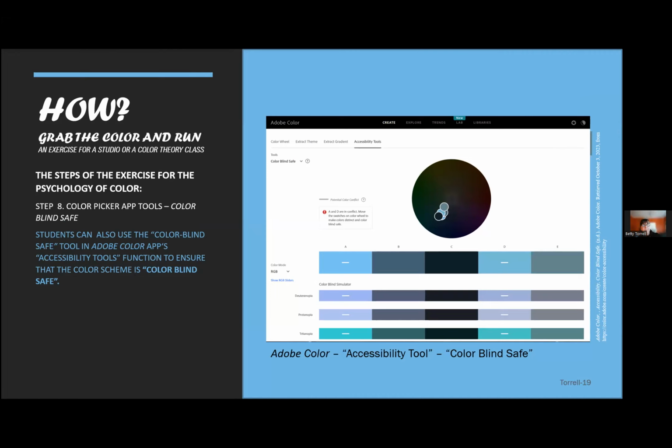It's interesting, Adobe Color also has what they call a colorblind safe tool. And in terms of well-being and bringing some aspects of disability justice into the exercise, students run their color palette through the colorblind safe tool, which assures them that the color palette is recognizable by various types of colorblindness.